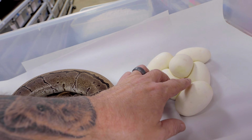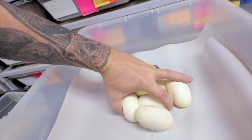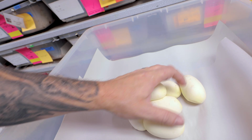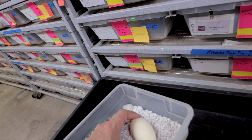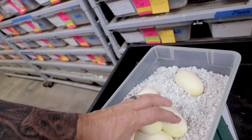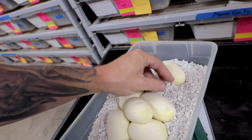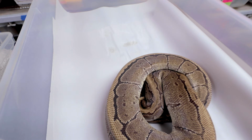Looks like we have 2, 4, 6, 7 eggs, pearly white, perfect eggs, no slugs or anything like that. Again, what we'll do is gently pull these guys out, make sure that we get this egg right here. We'll put these in Hatchite, which is an incubation medium that we use, basically perlite with a water isomer in it. So it keeps the humidity up, but it's relatively dry to the touch. We'll get these set up in an incubator at 88 to 89 degrees. In about 57 days from now, we'll be able to cut this clutch of eggs and see what actually is in here.